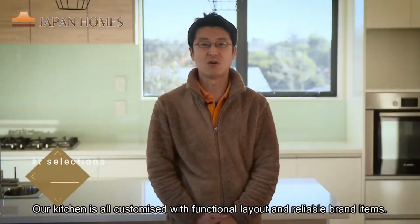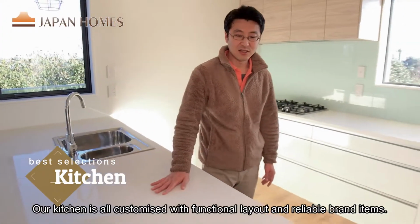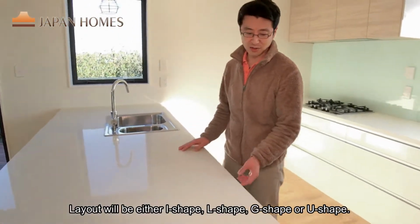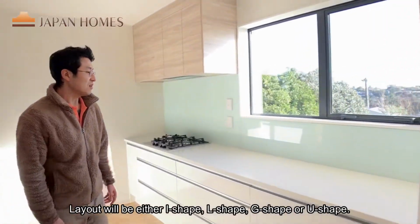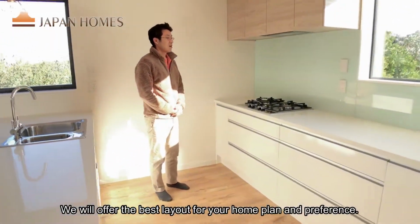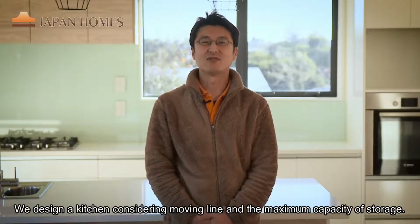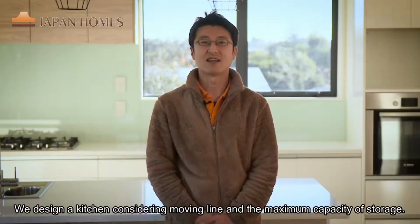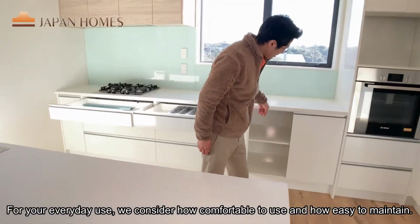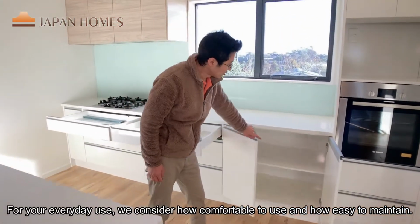Our kitchen is all customized with functional layouts and reliable brand items. Layout will be either I-shape, L-shape, G-shape, or U-shape. We will offer the best layout for your home plan and your preference. We design a kitchen considering moving line and the maximum capacity of storage. For your everyday use, we consider how comfortable to use and how easy to maintain.